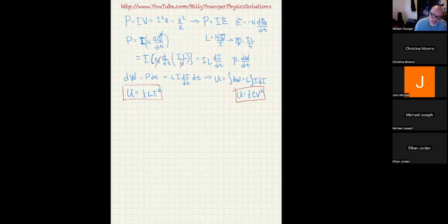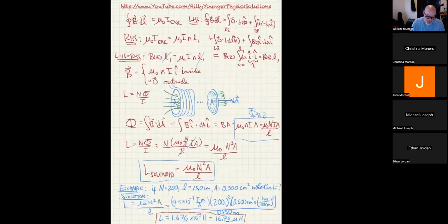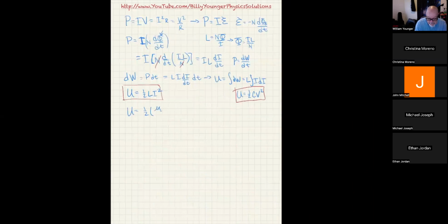So U is going to be equal to 1/2 times L. Now, what we found as the inductance of a solenoid, if you remember correctly, was L is equal to mu zero N squared A over l. So that's actually the L. Now, the other thing we have to use is we need to use the actual current I, and I need that current, for instance, in terms of L and so on and so forth.